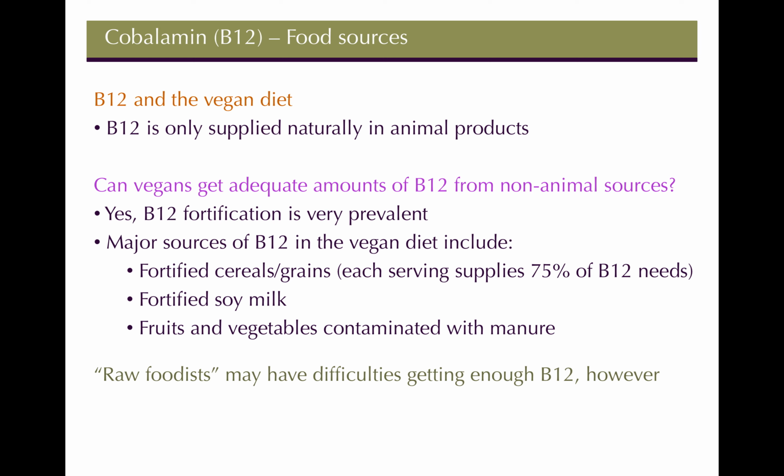It's very, very prevalent. There are fortified cereals and grains, fortified up to 75% for a lot of those products, kind of similar to folate. So with just one serving of grain products, you can get about three quarters of your B12 needs. It's also found in a lot of the fortified milks, like soy milk, almond milk, and oat milks. It really depends on the brand, but I noticed that most of them do add B12. And then fruits and vegetables contaminated with manure too. That's another key food source. So for vegans that do eat any of these types of fortified products, they should be totally fine.